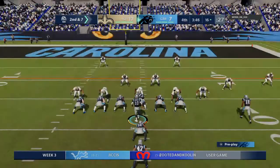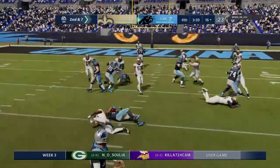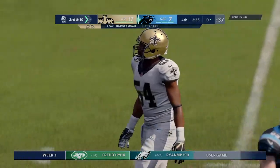The last run got 3. Now here's 2nd and 7. And he'll give it here to his running back. And forget about finding a lane. He barely had time to look up before he was planted in the backfield.